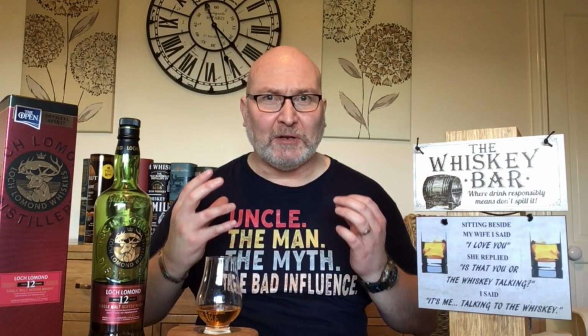It's nice and warming still, and with that warmth, the peat's coming in. Now, it's not an overpowering peat by any shape of the imagination. It's a nice, gentle, easy-going peat, and it's providing a nice warmth all across the palate.